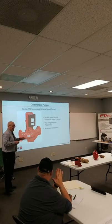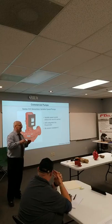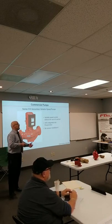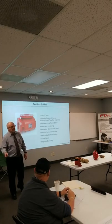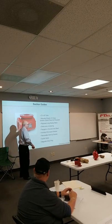And with this new technology, you get apps, you can see where the pump's running. You can control it. It's crazy. You actually know what the GPM is when you're looking at a boiler? You can tell what the bearing temperature is on these apps that they have with some of these commercial pumps now. So suction guides.